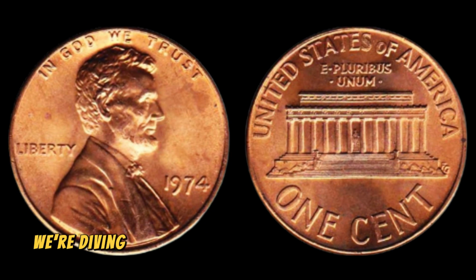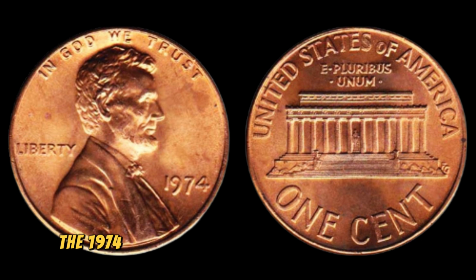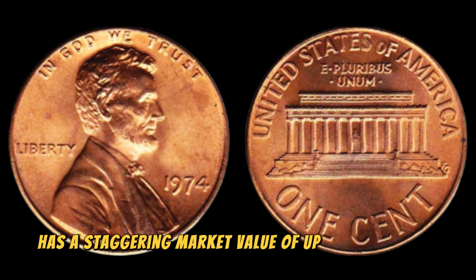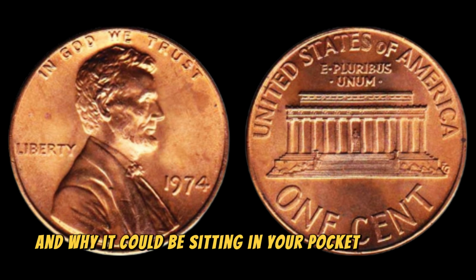Today, we're diving deep into the fascinating world of coins, specifically the 1974 1-cent penny from the United States. You might be surprised to learn that this humble coin has a staggering market value of up to $8.7 million. Let's explore its history, significance, and why it could be sitting in your pocket right now.